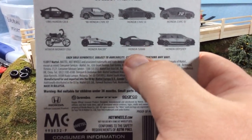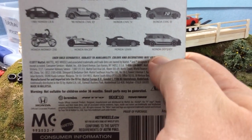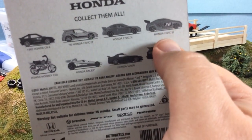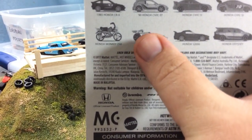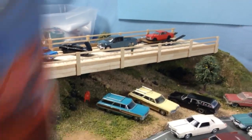This one here is so nice, though. I can't believe I found 2. I really want to find the Odyssey. I love that tooling when it has a nice civilian deco on it. That's another ugly car right there, that SI. I'm curious what this one looks like. And I do want to get the Monkey, just because right now I have all of them. And so I need that one to keep up on that.